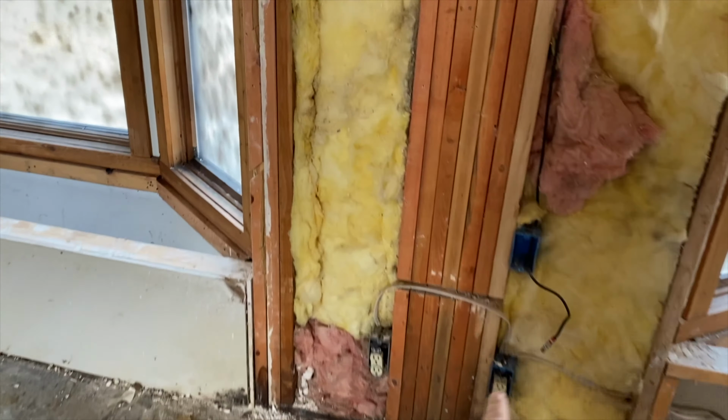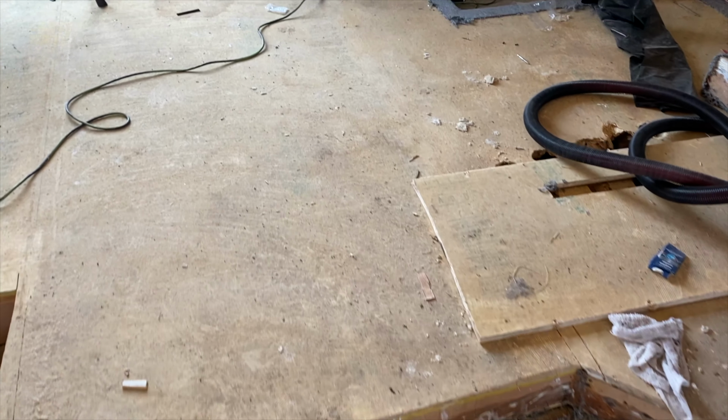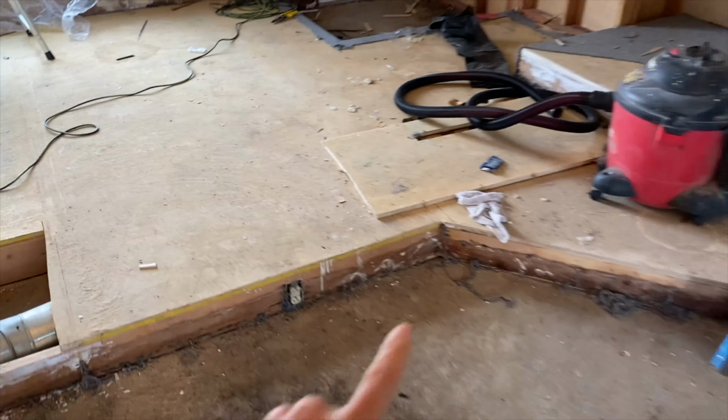So they had carpet and then they put wood laminate on top of the carpet. So the laminate was messed up too. So the laminate got ripped off and they have this extra little stage right here. They did seem to build the stage right. But for my purposes, I want the whole floor to be the same level. So that's gonna get ripped up.